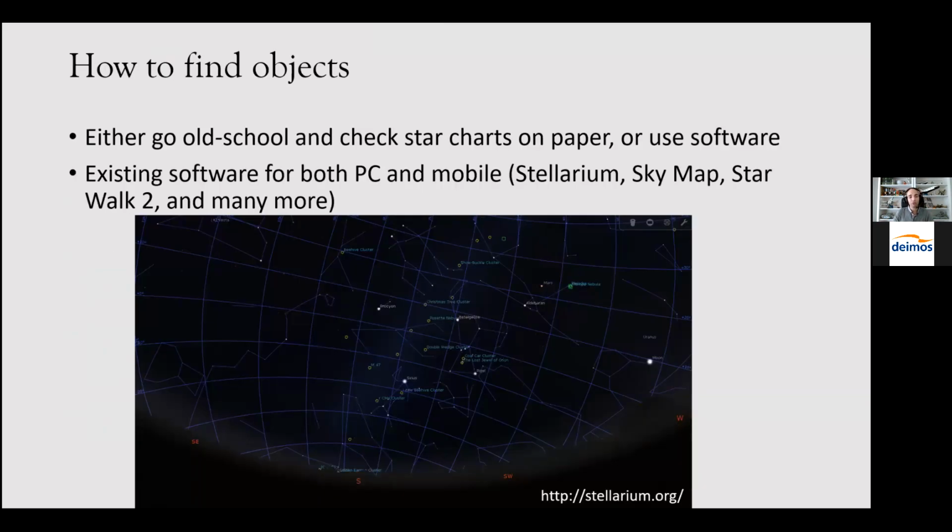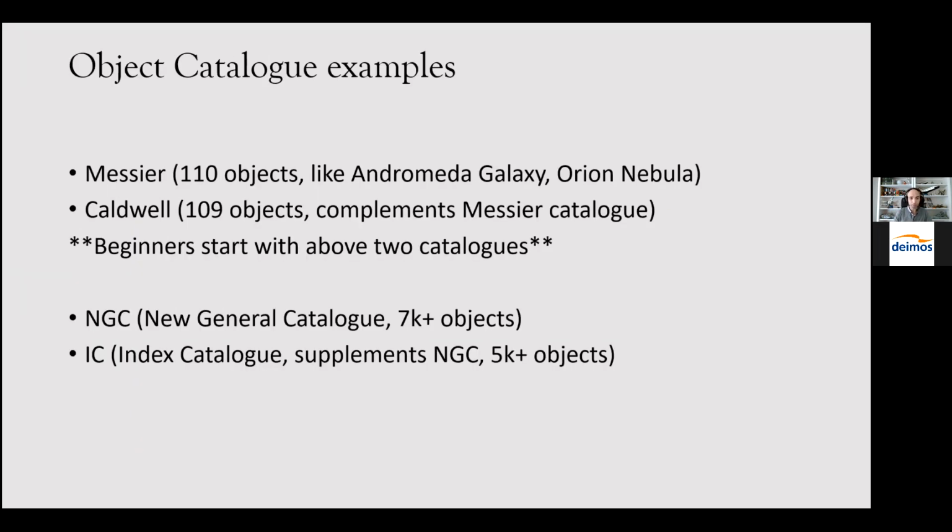But how do we find these objects? You can either go old school and consult star charts from magazines or online, or you can do just like I do, which is using apps like Stellarium, a free planetarium software where you input your location and it gives you the night sky at whatever specific time you wish. This is a really great way to find stuff in the night sky.